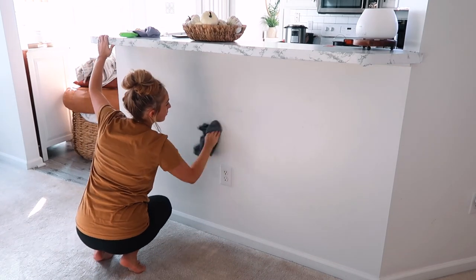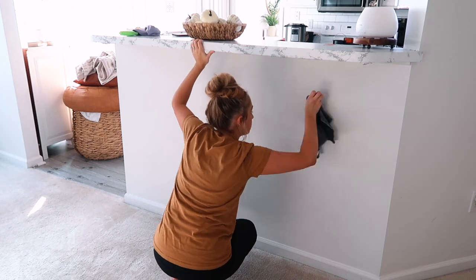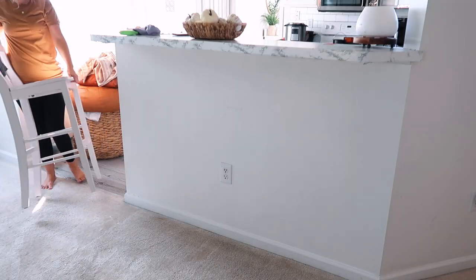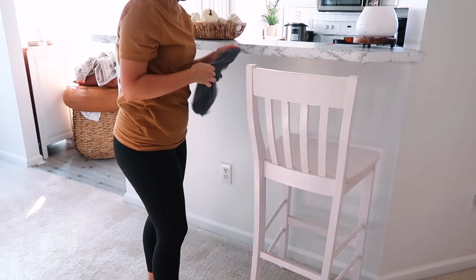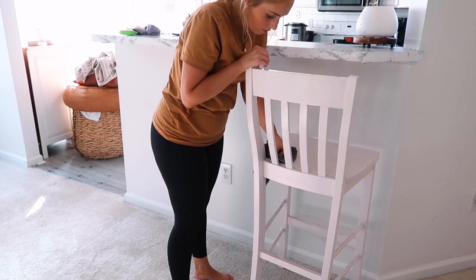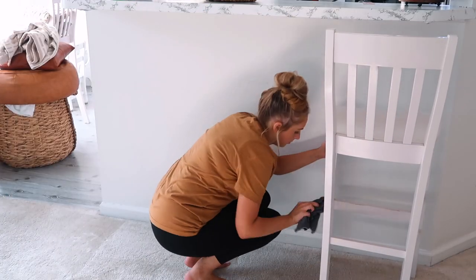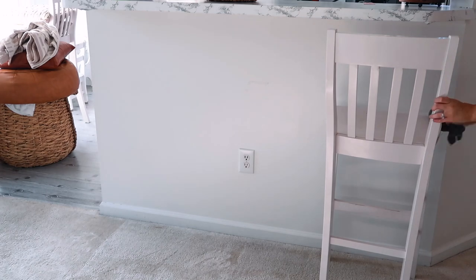That I went for while I was doing the walls is I kind of washed the bottom half of the walls with an EnviroCloth, really just getting rid of fingerprints and all the things that little kiddos bring along on the walls. And then I kind of dusted the whole wall, as you'll see here after a while.